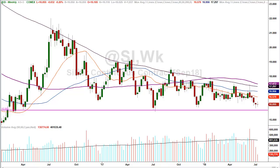From a support perspective, I would say you're likely to find some support at 1566, 1560, in that neighborhood, right where I put this horizontal trend line on the chart. However, we've been consolidating over that area for a long time. We kind of came close to it, bounced away from it a little bit.